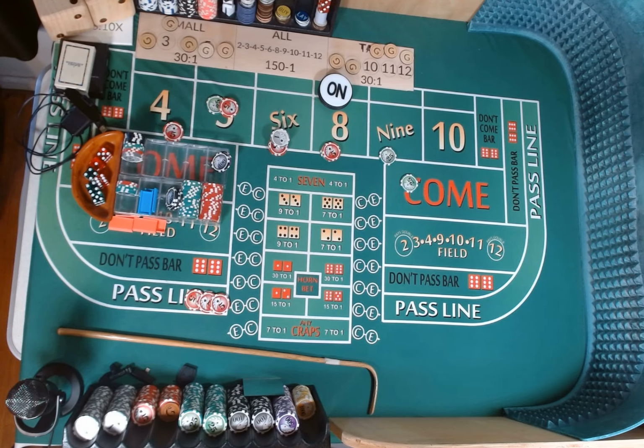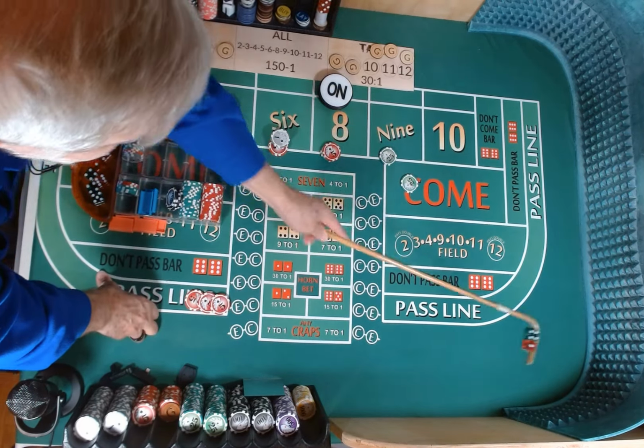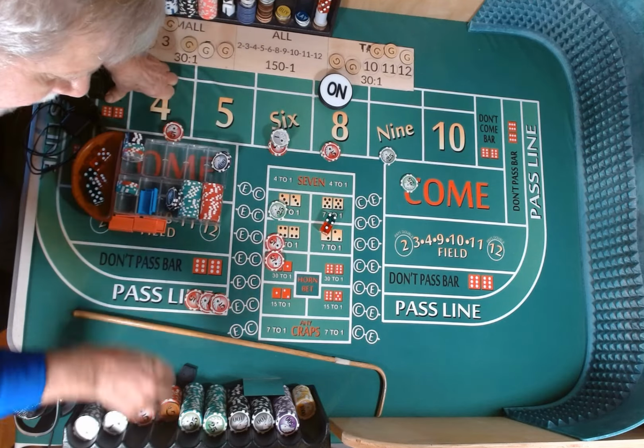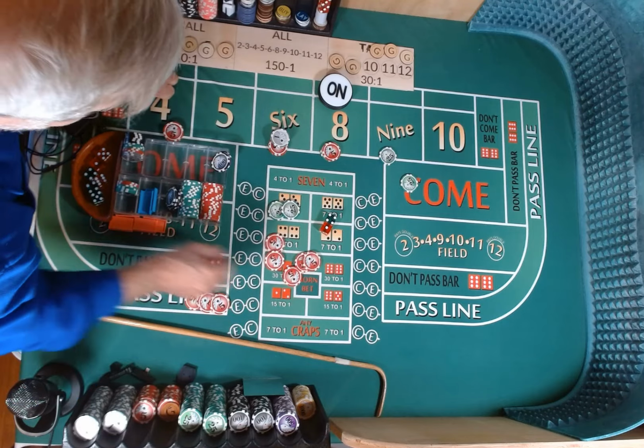Dice are out. 3-2, 3-2. Four, one, five. Inside bet on the five comes down. It gets paid $25 on the flat portion, $15 on the odds portion.